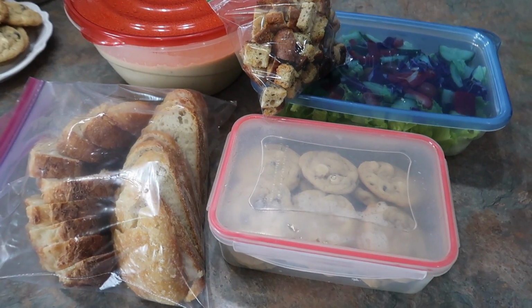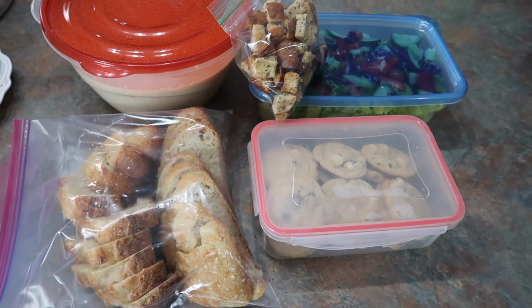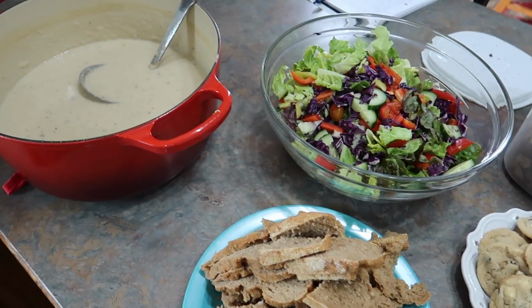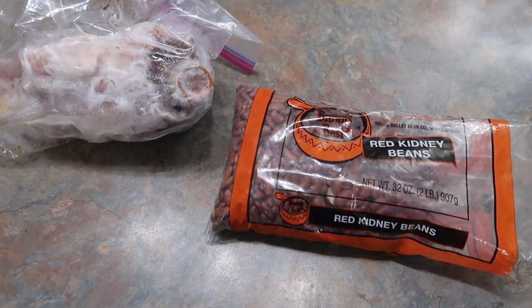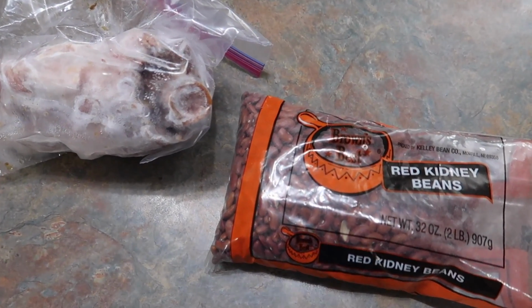Here's the whole completed dinner. That Tupperware is a 1 gallon size, so it's almost 1 gallon of the soup, homemade bread, the salad, there's homemade croutons right there, and the chocolate chip cookies. And of course, this on the left-hand side right there, that's for my family, and then the rest is for her. Dinner for tomorrow night is going to be red beans and rice.